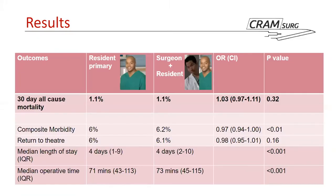So now just looking at the second part of the study, which is comparing when the resident operates alone versus when the surgeon and resident operate together. Once again, 30-day all-cause mortality, no significant difference there. And then a couple of differences, looking at some of the secondary outcomes: composite morbidity higher in the surgeon plus resident group, the length of stay, and also the operative time. There were significant differences in those cohorts there. The interquartile range is just in brackets for you to see.